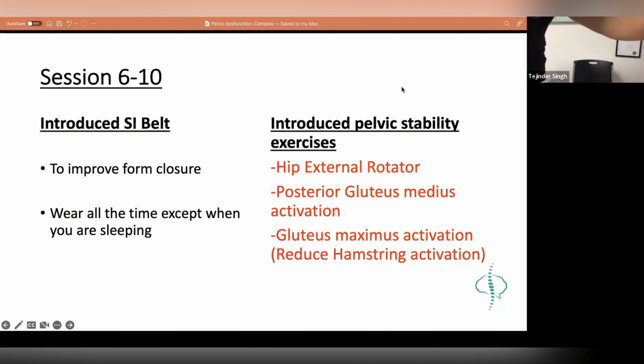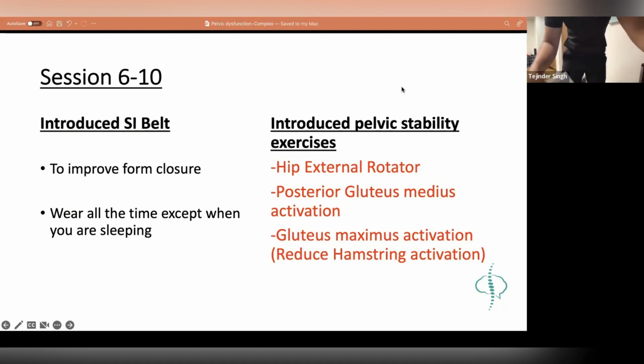So what you can do is find the GT, the greater trochanter. It should not sit on your umbilicus, your lumbar spine, or your L5S1. It should sit on your greater trochanter, which is usually the most lateral point of the hip. It doesn't sit here, which is your lumbar belt. It sits where your greater trochanter is. I hope it makes sense.